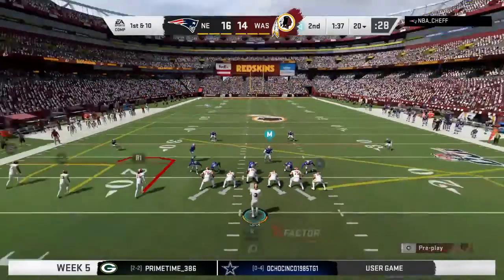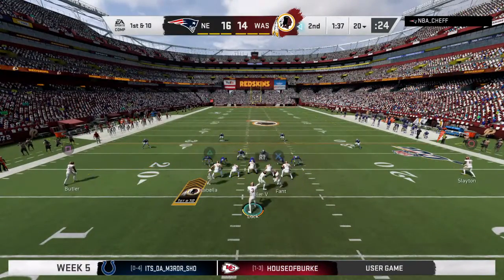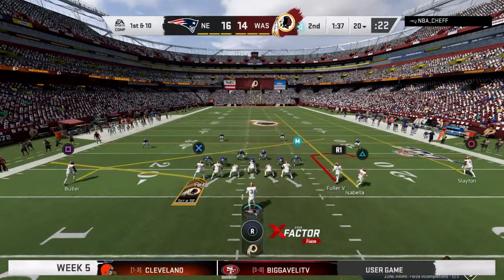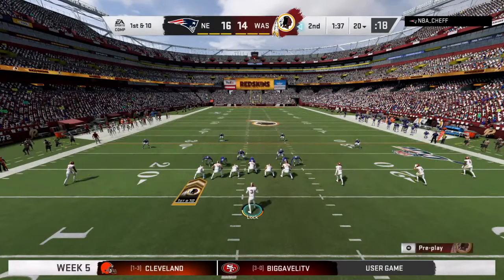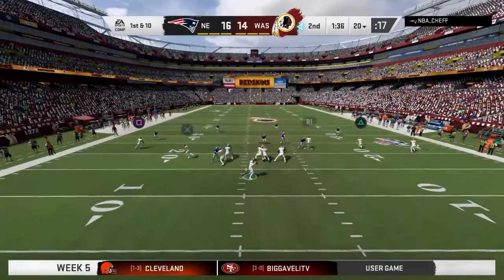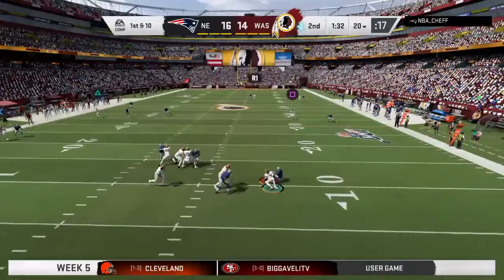Out there ready for this next drive, the Redskins offense. Last time they were out here, they had the benefit of good field position, which led to a touchdown. This time, they're going to have to work for it. They are, but with that last drive that culminated in a touchdown, I think they carry that confidence into this one. Doesn't matter where you start with the football now, they have to feel great about their offense.